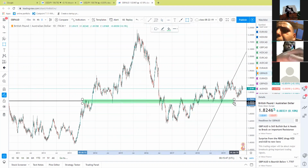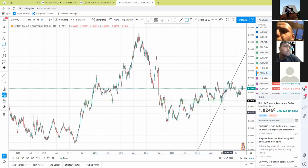Remember, these lines are not perfectly straight lines. These lines are zones. So when you have a zone, don't think that price is just going to hit this and stop. Sometimes price might hit it and stop, sometimes price might wick it, but I'm looking for these wicks of where price stopped. And this is a pretty major level right here, right in the middle.